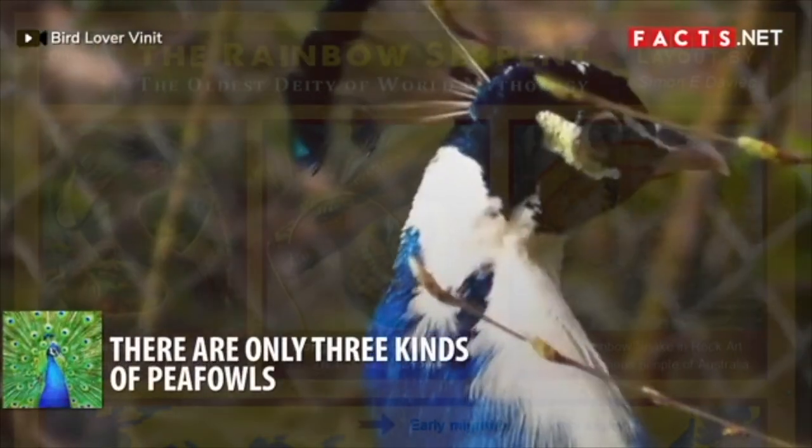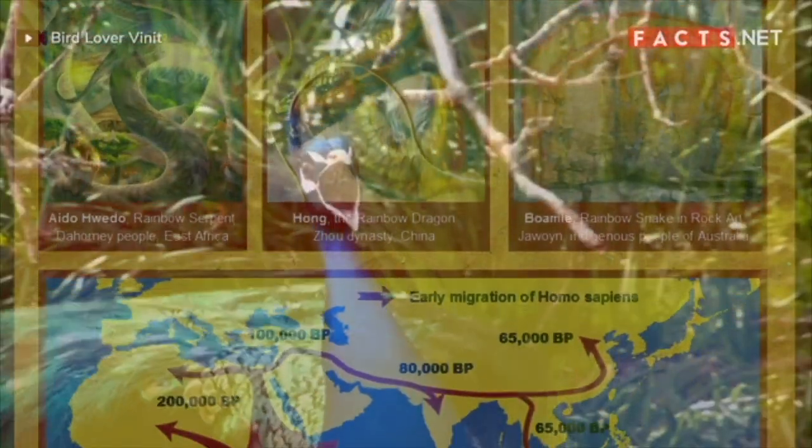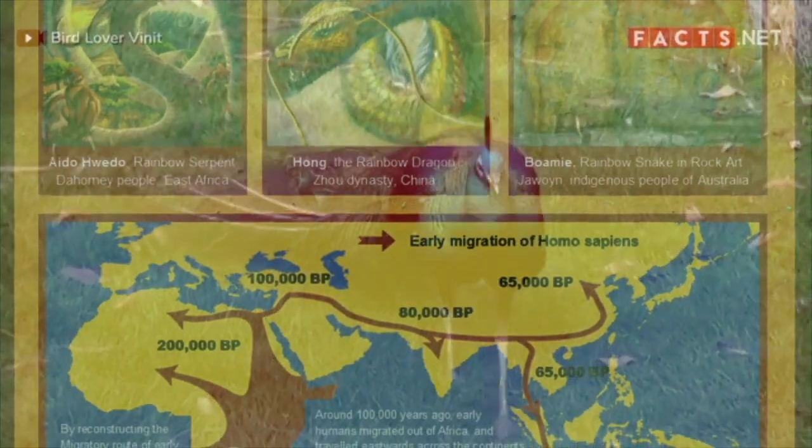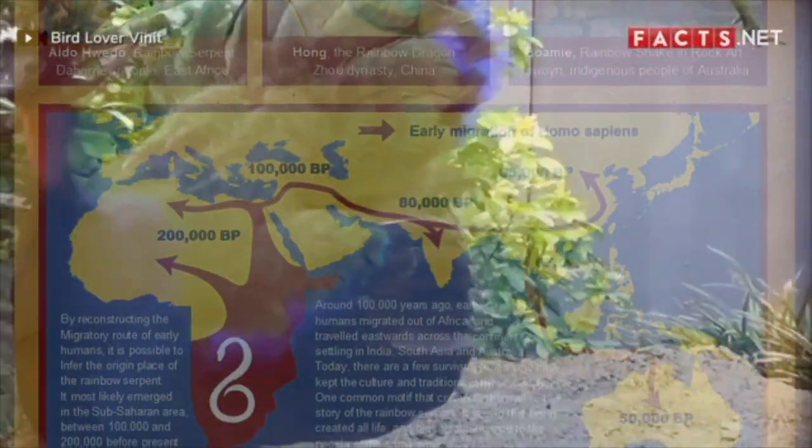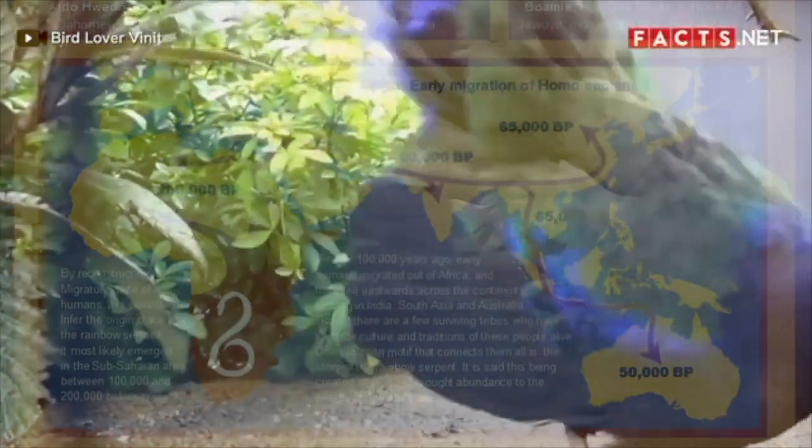There are only 3 kinds of peafowls. The most common is the blue peacock, native to India and Sri Lanka. This is followed by the green peacock from Java, Myanmar, and Burma. Finally, the Congo peacock is a lesser-known kind found in African rainforests.